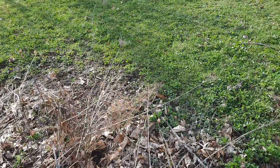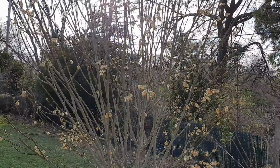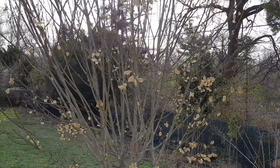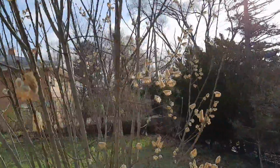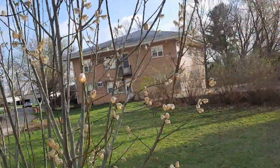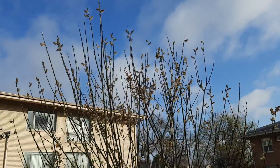It's cleaning this out, and my pussy willow is coming out for the season. It's kind of schmutzeled because of all the rain, but you should have seen the bees. It's about 12 feet high.